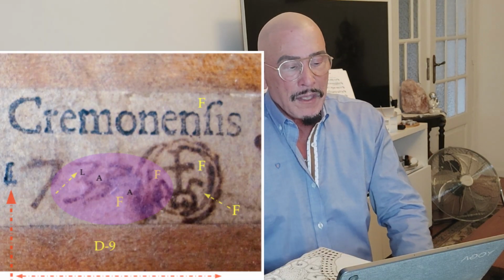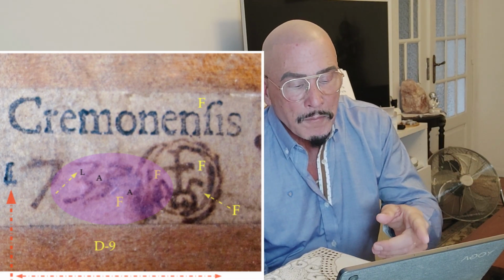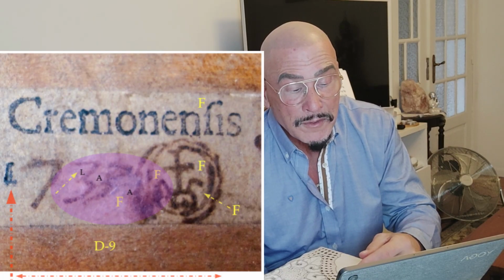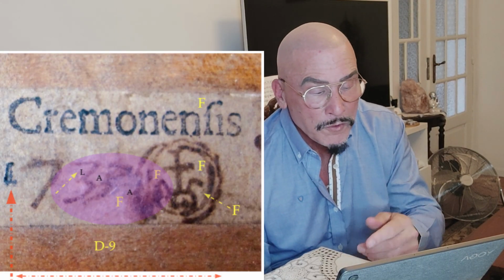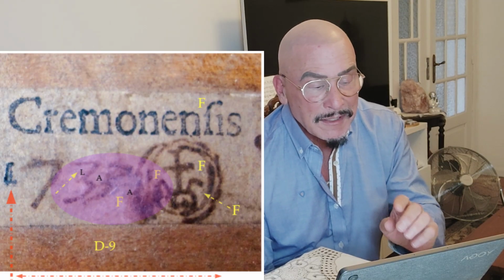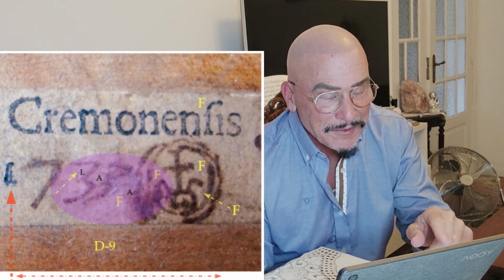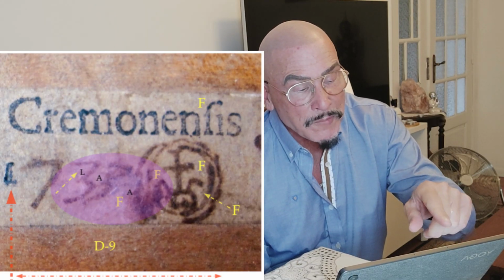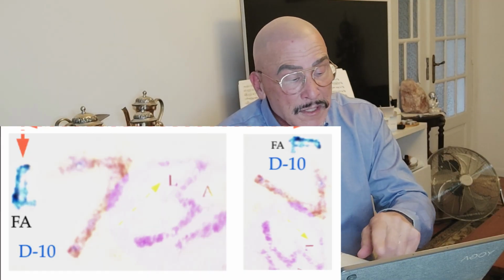Imagery D9, now we are in the Maltese cross circle. So you can see from left to right, far left, the red arrow, you have an F there. Then you go in the pink oval circle, you have the LA. Then you go further, you can see an F. I know it's not clear, but look in the circle, you have a clear little F there. And then in the yellow arrow, you can see another F in the center, and at the top in Cremonensis, you have the F there also. But you have to go down to D10, imagery D10, to see all the details.